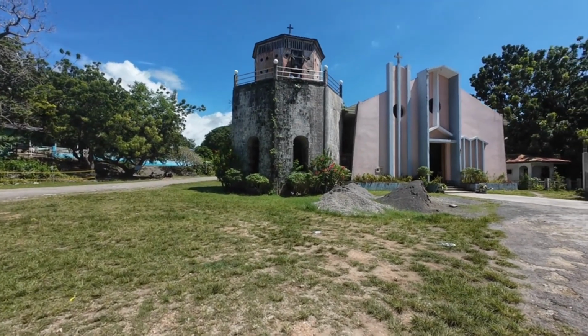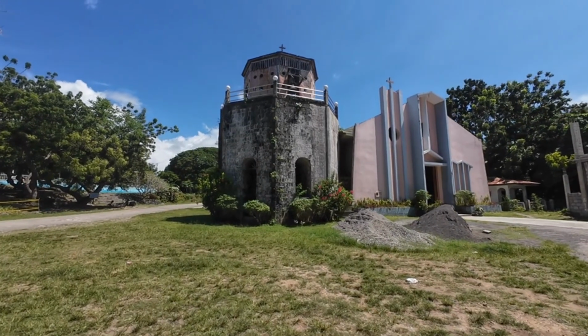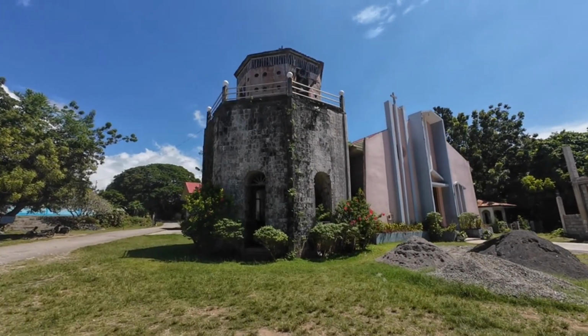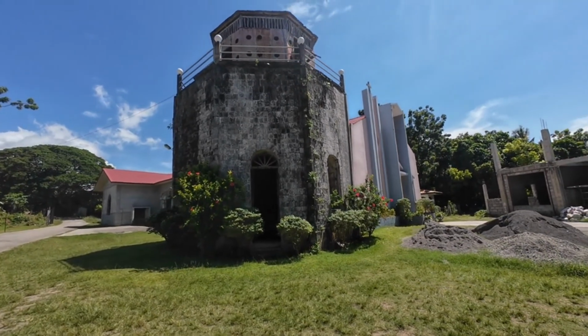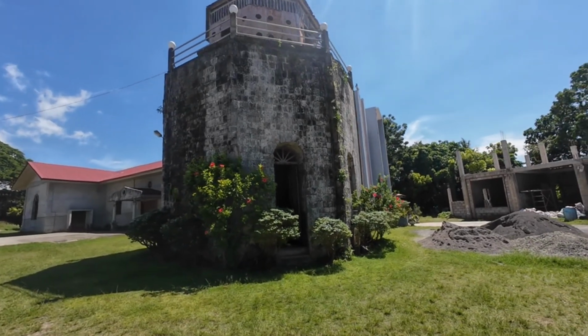So we've come back up from down at the water and back through that little park with the pond and up the back steps to have a look at this old bell tower. You see a bell up there? Wow, old Spanish style.